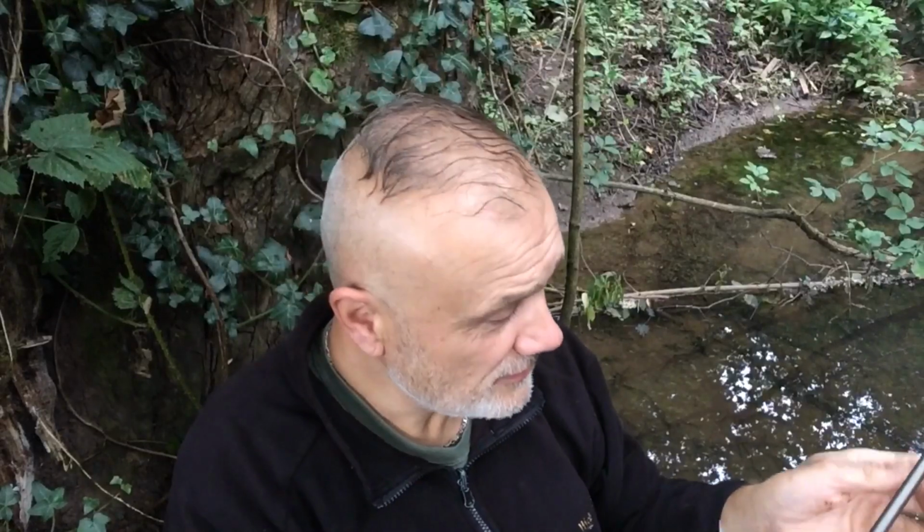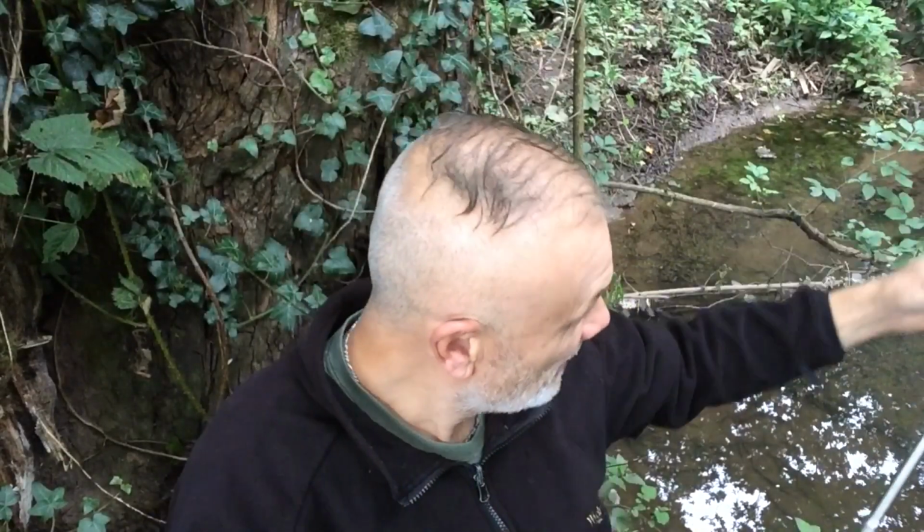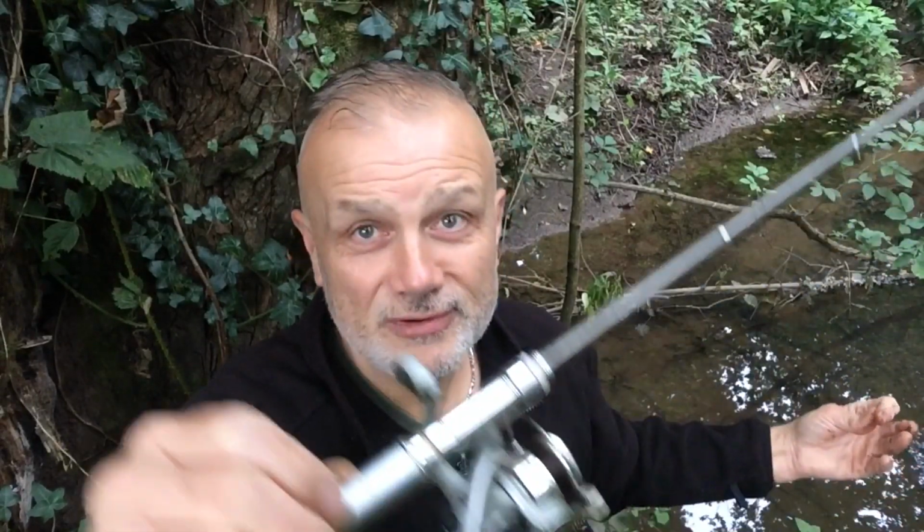This is a great setup, not just for this type of fishing, but I've had a number of species on there. I've used it on the canal as well, and even the upper Severn, when I've had a few fish on there. Put a nice bend into your rod as well. Ideal if you're on holiday maybe and you can't do a lot of fishing, but there's a little brook or a little pond where you stay. You can't take a lot of gear, but you can take this.